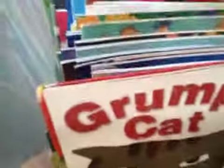Let's come over here and see the books. That's one of my favorites, Grumpy Cat. Reminds me of Papa. Here's another one. We have about, let's see, 1, 2, 3, 4, 5, 6, 7, 8, 9 bookbins. That's one below 10, by the way.